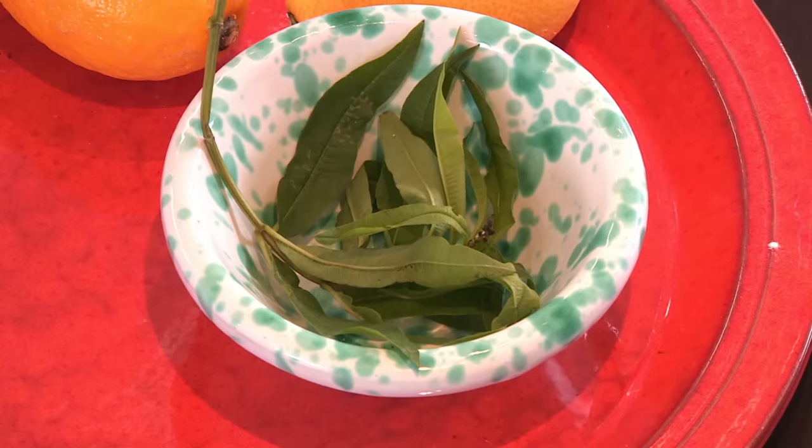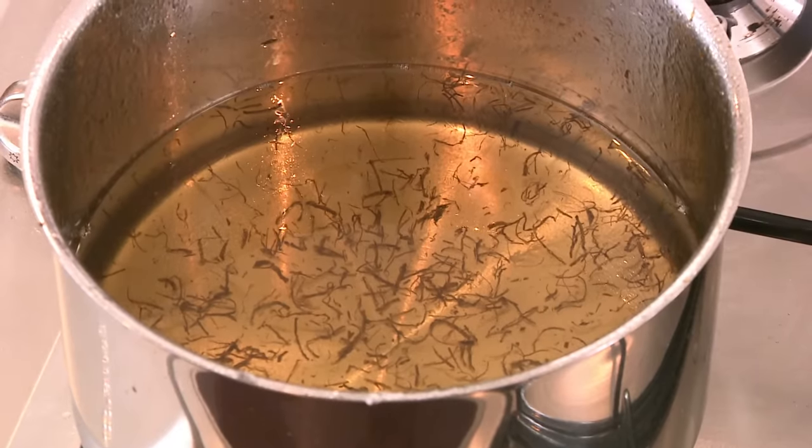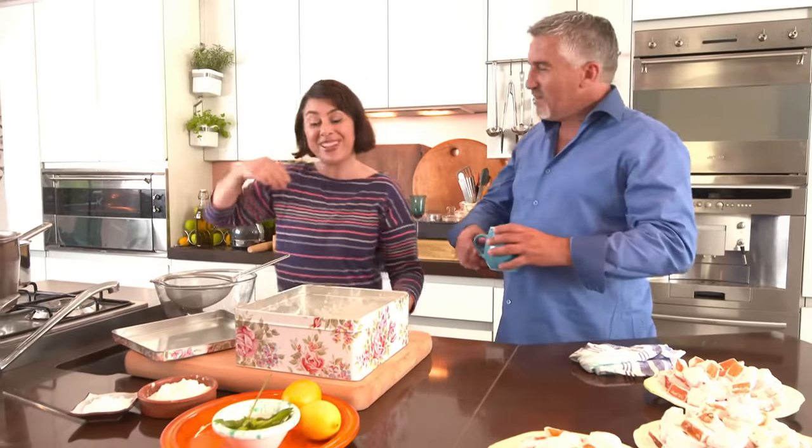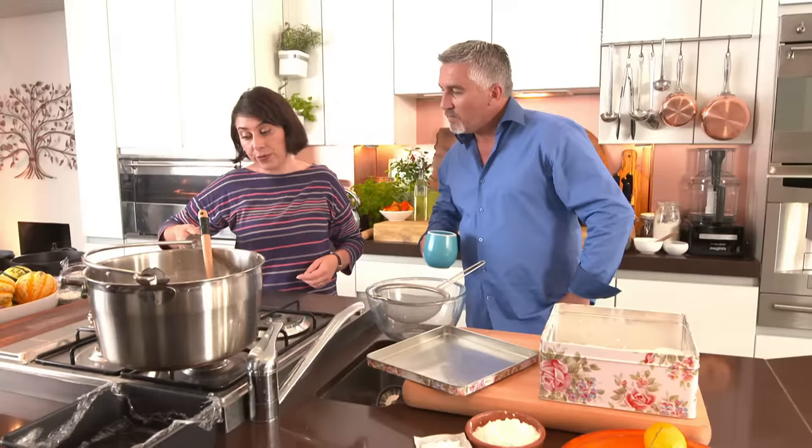Lemon verbena is a fragrant garden herb used in cooking for its lemon flavour. Reminds me of sherbet lemons. Yeah, it is a bit like that. Mel uses it to give her sugar syrup a citrus kick. And you just cook that for about 15 minutes on a sort of rolling boil, I suppose.